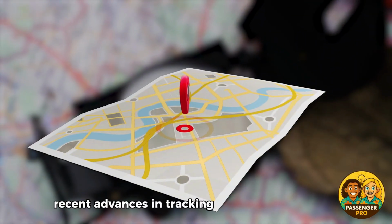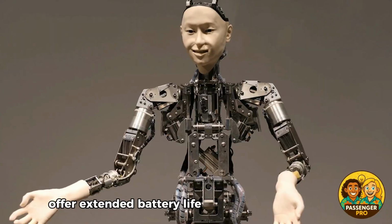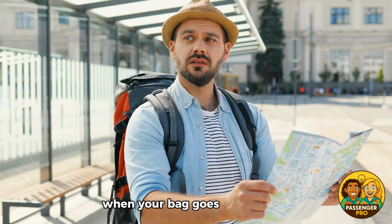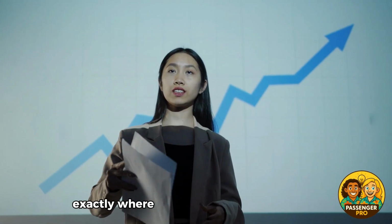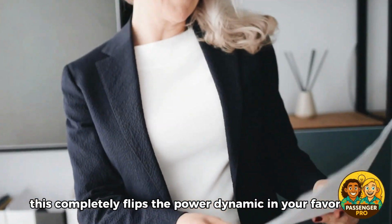Recent advances in tracking devices designed specifically for travel offer extended battery life and global coverage that transforms the entire lost luggage experience. When your bag goes missing, you're not just another frustrated passenger filing a report. You're the person telling the airline exactly where their property is located. This completely flips the power dynamic in your favor.